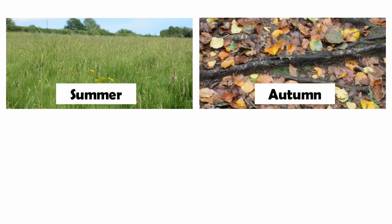Oh, and we're back to summer again, because after spring comes the summer. You see, there are only 4 seasons. And when we get to the end, we begin again. Let's see if we can remember the seasons. Let's start with summer. Now, can you remember what comes after summer? That's right. Autumn, when the leaves fall off the trees.